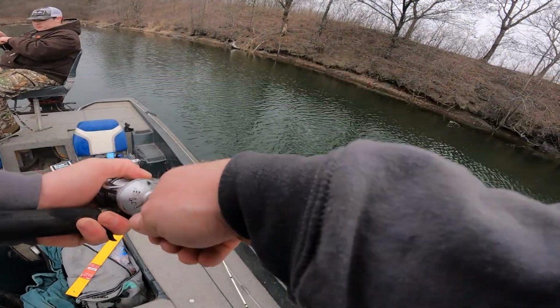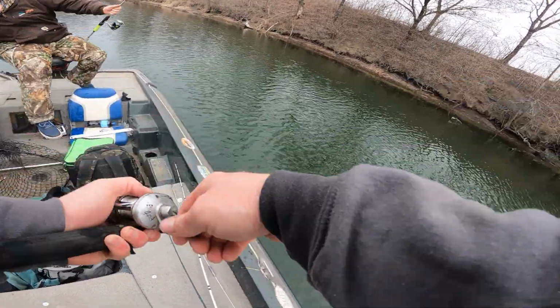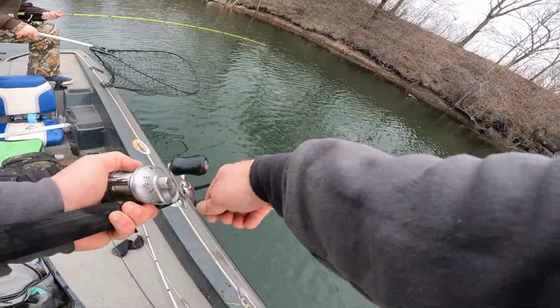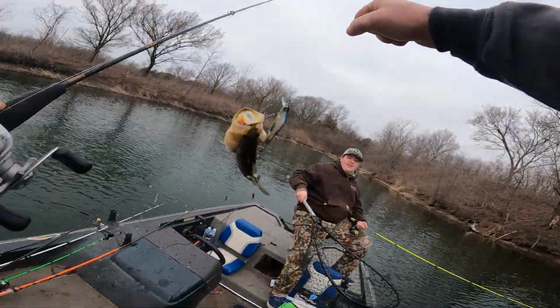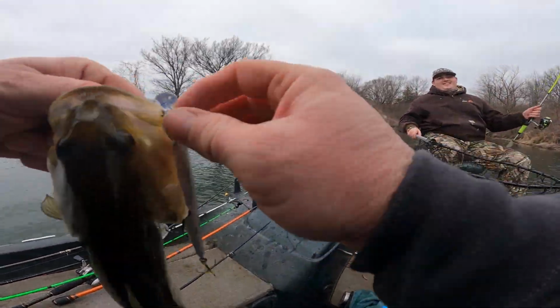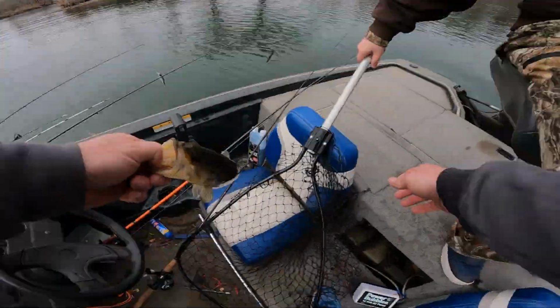There's another one. Oh, that might be a better one, Tyler. That is a better one. Get the net just in case. Pretty sure it's a better one. Yeah. Well, I mean, it's always better to be safe than sorry. Okay, it's better to have a 4-pounder, or 3-pounder, not jumped off.